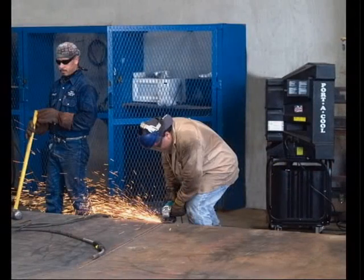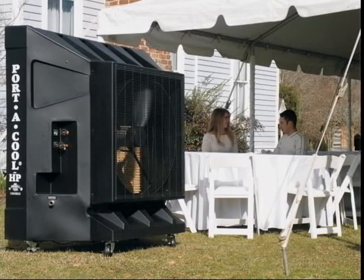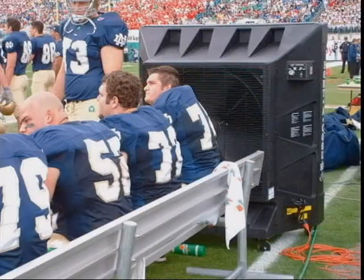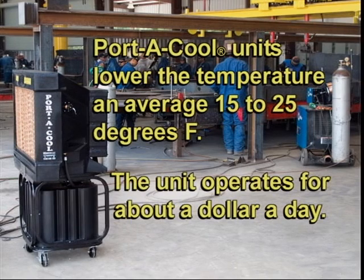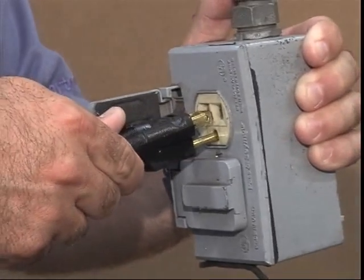For higher temperature environments, Portacool portable evaporative cooling units are portable, powerful, and practical. Portacool units work anywhere traditional air conditioning is not available, impractical, or cost prohibitive. Portacool units lower the temperature an average of 15 to 25 degrees Fahrenheit, and the unit operates for about $1 a day. The unit runs on tap water and 115 or 220 volts of electricity.